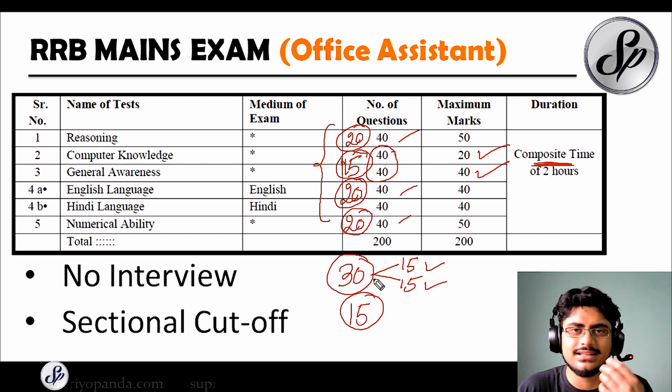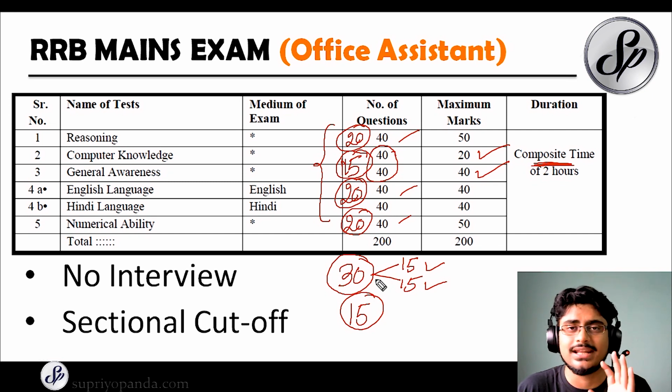So I feel that either the quant or the reasoning will be that part of the paper, and you have to try and get your cutoff scores in that paper. So that is what you are doing in the final 15 minutes. You are ensuring that you are above the cutoff in each and every section.